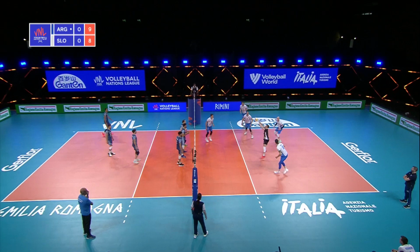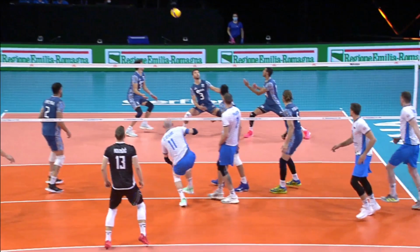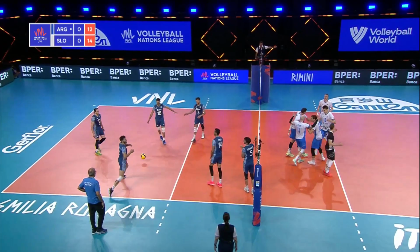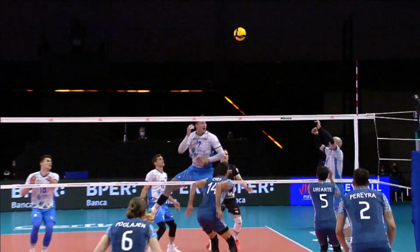Oh, Ziga Stern coming in with the pipe. Look at this. Both middle and outside have jumped with Payank. Finds the libero. High ball to Stern, who pushes that. Tricky shot. Ziga Stern showing his range. Exactly like this, right through that hole.